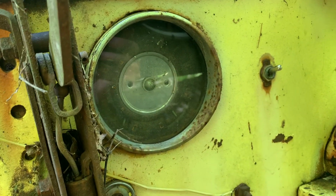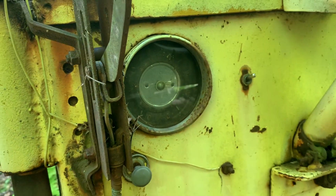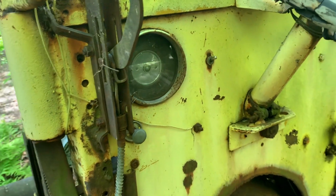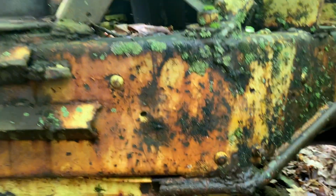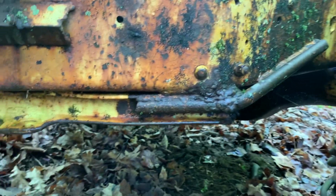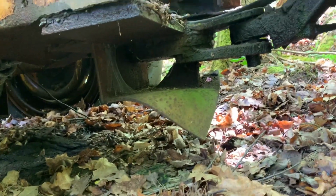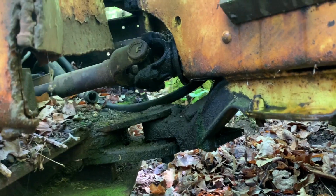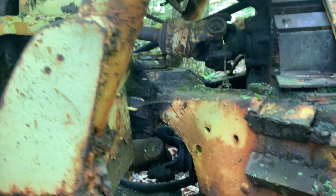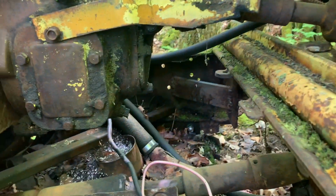Wanted to get an up close of the gauge too. I don't know if somebody'd recognize that to know what it's out of. And then I just noticed that some of this fancy fabricating work doesn't have a whole lot of ground clearance. I'm sure that's why that's all smashed and bent, but it's pretty neat that somebody rigged this all up and made it work.